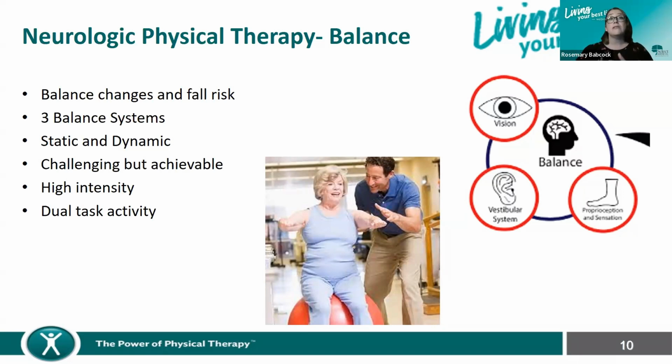So next would be your vestibular system. Your vestibular system, or your inner ear, it's kind of your gyroscope. Your inner ear tells you if you're tilted, it tells you if you're leaning, it tells you if you're moving. So that vestibular system is very important for kind of telling you what's going on.